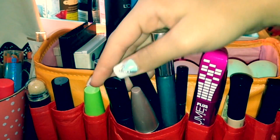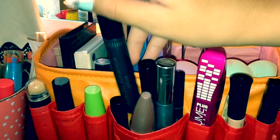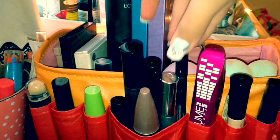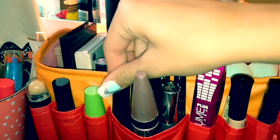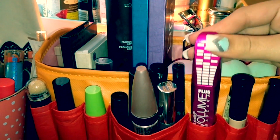She keeps some of her cheer makeup in with mine, but she doesn't have very much of it. And then I have a Bare Minerals mascara, Clinique, Revlon eyeliner, Lash Sensational mascara, and then another Clinique one. This is the mascara that I would normally reach for every single day.